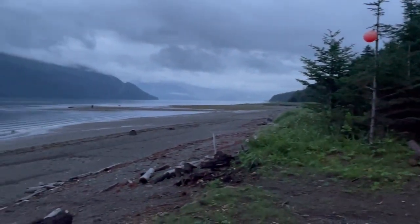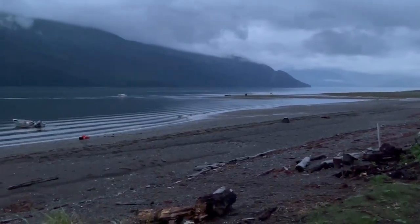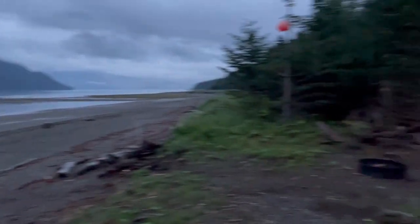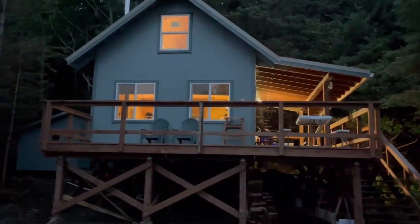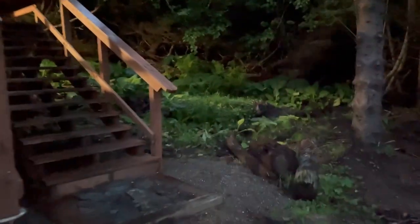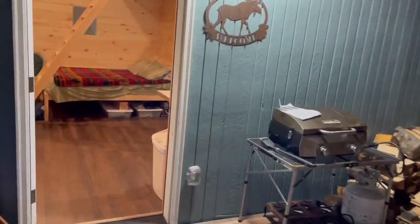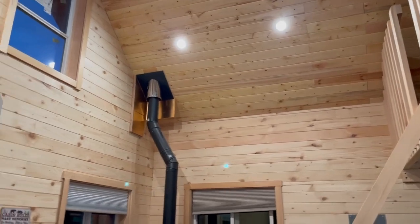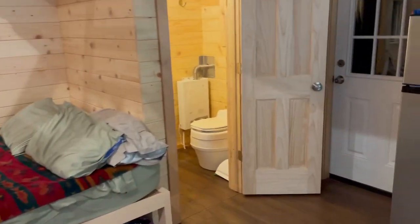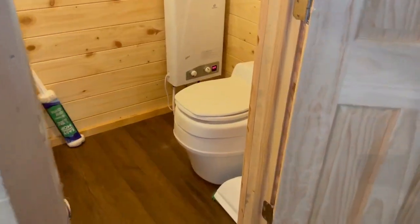I'm out here working late tonight at our 16 by 20 Saginaw cabin. I've been finishing the power and water systems out here. Right now we're running on batteries, inverter power. We're over in the shed. I just think this is so cool. You show up to your cabin, everything works, everything is turned on. You got lights, you got outlets, and you've even got hot and cold running water. Pretty cool. Nice bathroom, composting toilet, on-demand water heater.